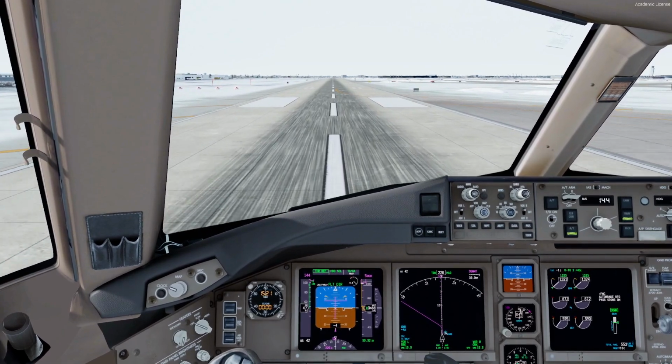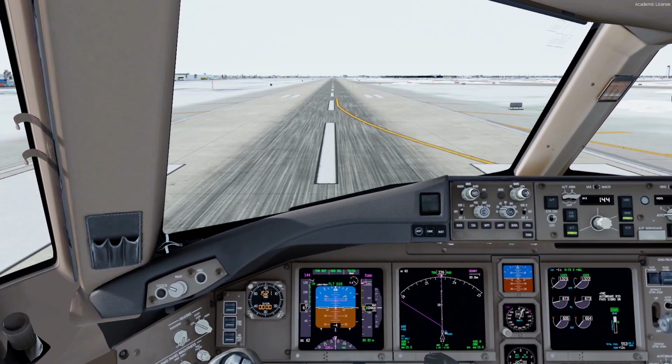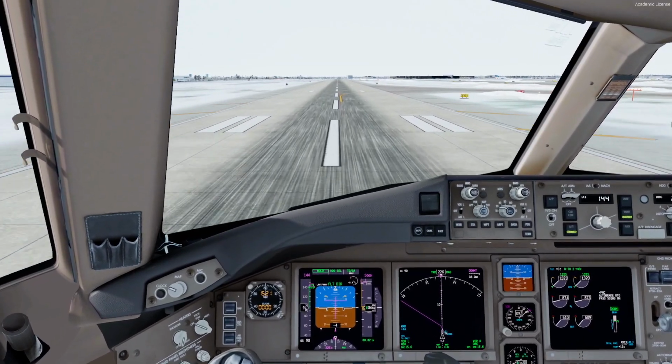Oh, and listen to those sounds. Simply amazing. Actually, we have quite a bit of a derate, so we don't even hear too much of them now, but nevertheless quite beautiful.